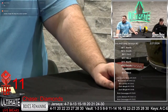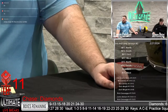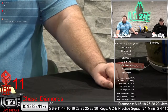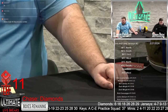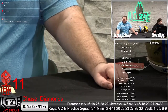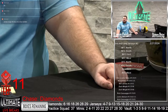Right. And 4 to go in the next double in the vault. That will be coming up shortly. I think Chris Knowles was just ahead of Rob. Chris was a little bit less than a second ahead of him. It was close, Steven, but he got in right before. Let's go with 12, because 12 was first here in the jerseys.